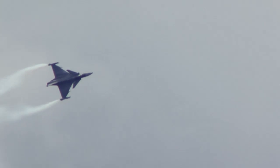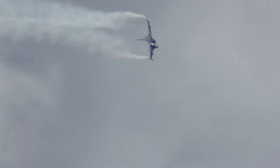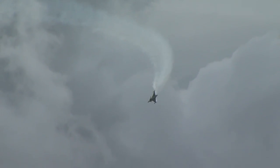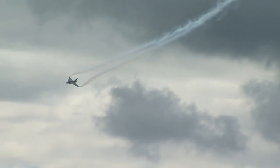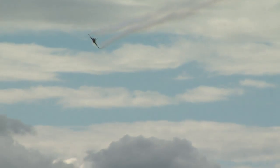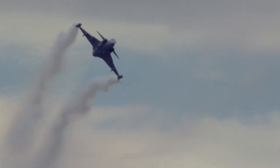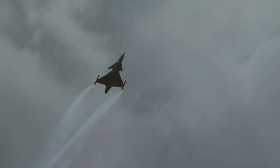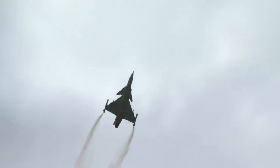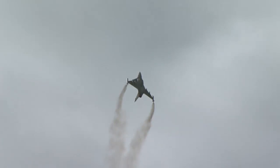Going round in a wing over as we try and work out which is doing the high or the low level display. We're going for the full display, I've had confirmed. We'll see in a moment, because if he does a loop, that confirms which one we're doing. Well, that looks like we're going for the loop, so that is the full display that we're now looking at, which is terrific.